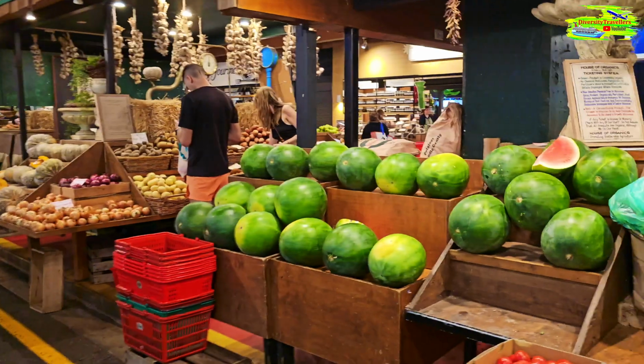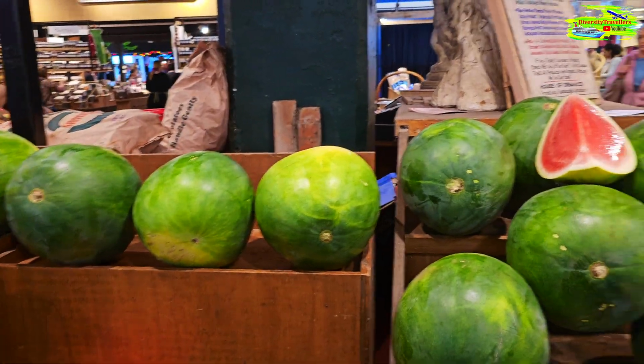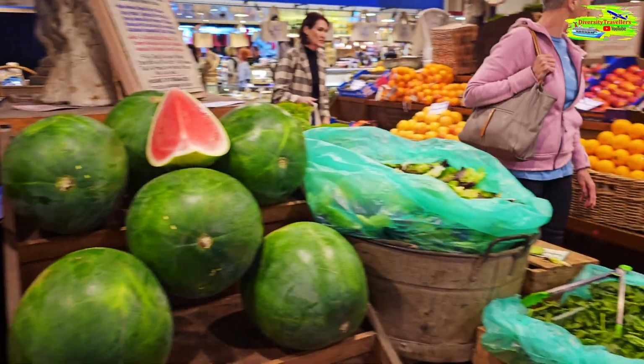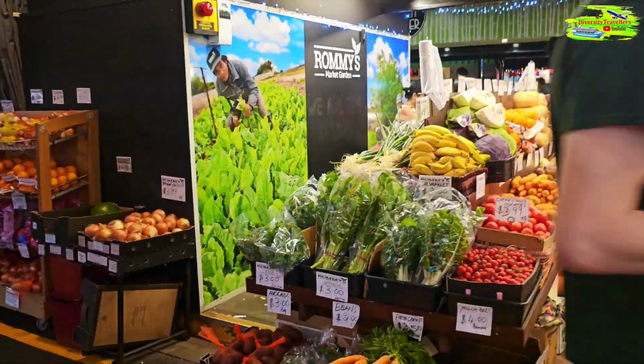Look at the size of these watermelons. We always buy them here in Australia. They're really sweet and huge. You can't carry them, so basically we just need to buy a small piece of it. More market gardens and fresh produce, vegetable shops.